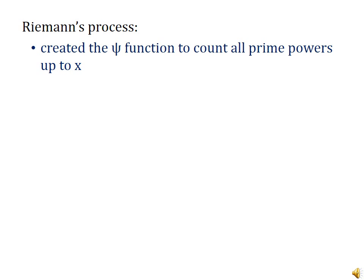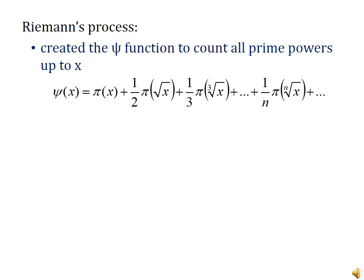First, he created a variation of the pi function which I denote by psi. This function counts not only the primes but all powers of primes. In it, the first term counts all the primes. The second counts the squares of primes, such as 4, 9, and 25. The third counts the cubes of primes, such as 8, 27, and 125. In such a fashion, each prime power is counted.